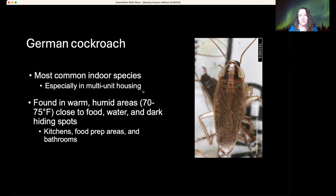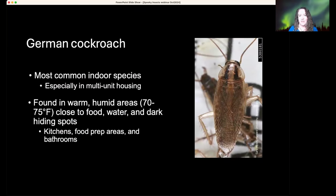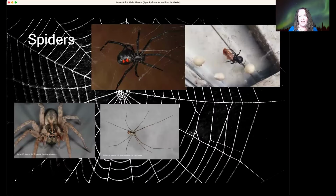It's kind of an olive colored cockroach with these 2 lines on its little head covering there. So this is the most common indoor species. We find it a lot in shared housing and multi-unit housing, and it likes warm and humid areas that are dark and secluded. So we don't often see them unless we come out at night. They like to be in kitchen and food prep areas and in bathrooms where there's moisture and also hiding places. So a very spooky insect that we don't want around.